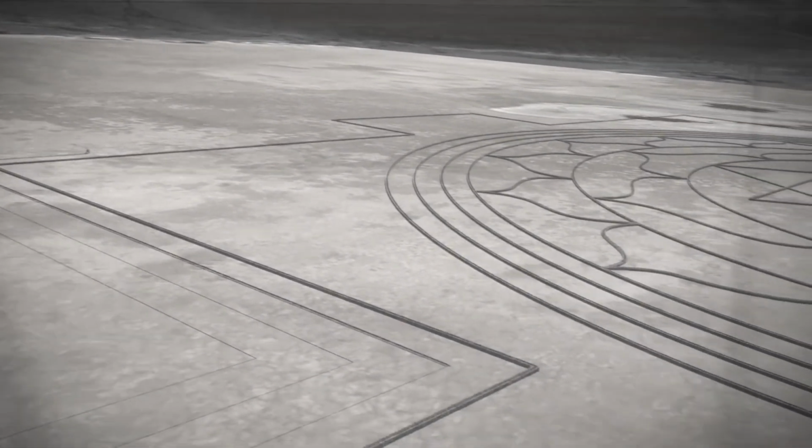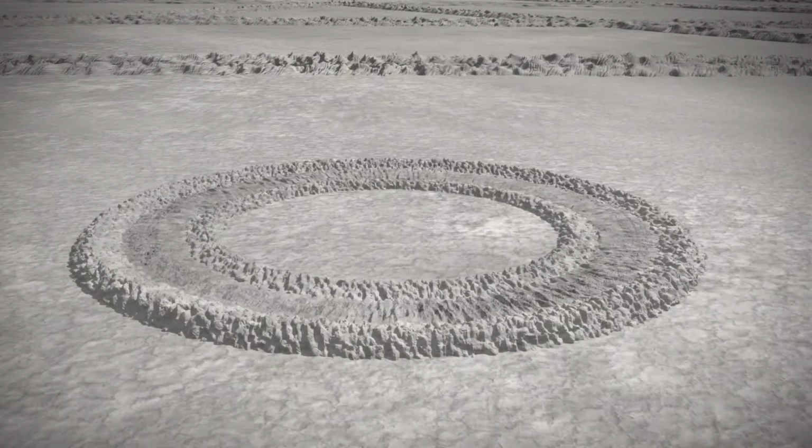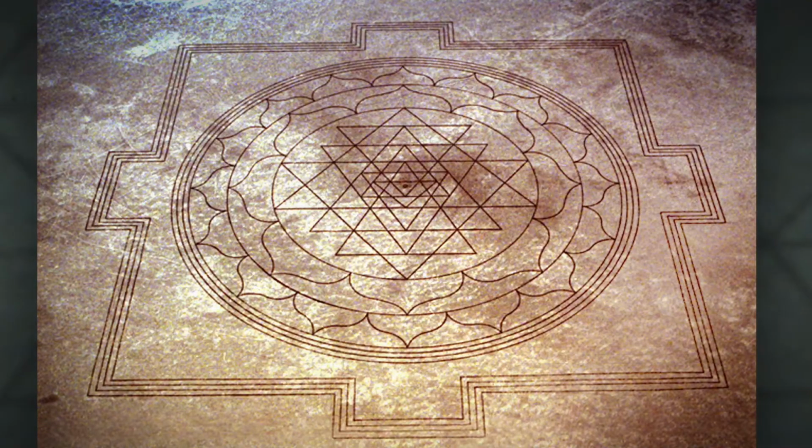The plowing was always done in a clockwise direction. The inner 9-foot circle, or Bindu, at the center was the very last thing to be plowed. And when we did that, we were done. We celebrated by sitting down in the center and meditating for a few minutes.